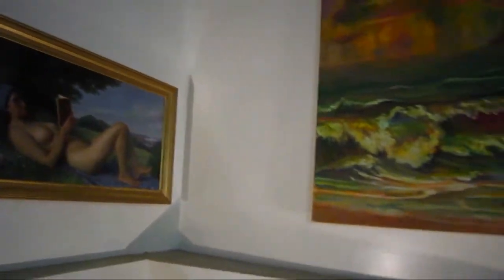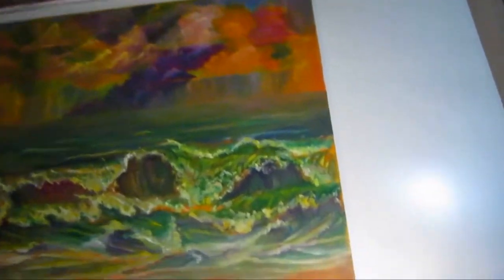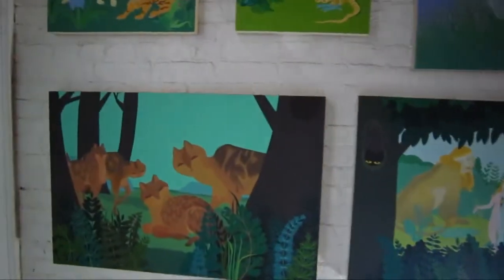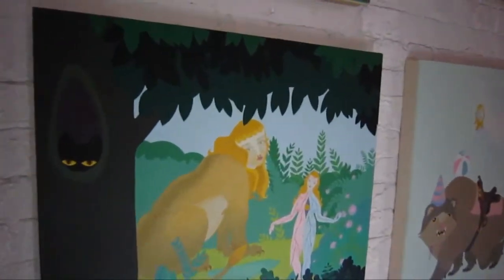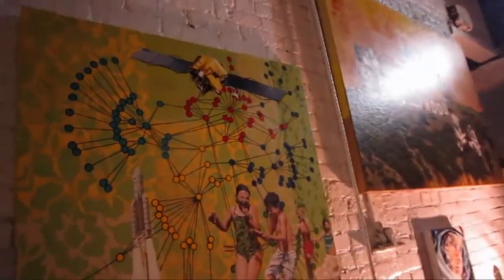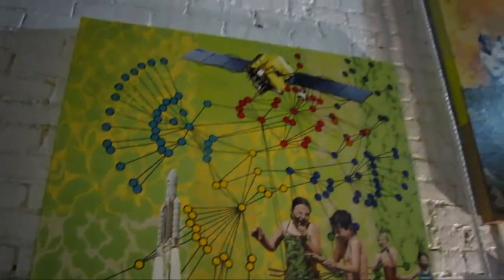A couple of months ago. We've got some seascapes by Mitchell Corberly. These are by Robin Franks. And I remember seeing Robin's work at a little gallery called Brewer's Mansion last winter. Daniel Baltzer.